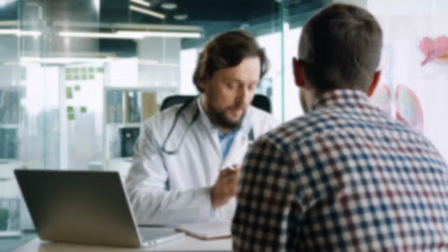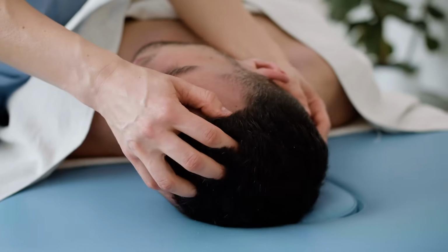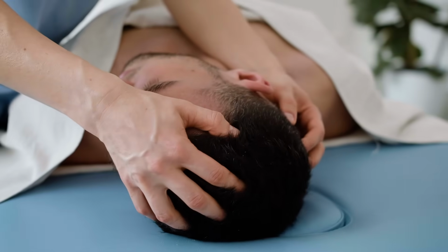It can only be done at a doctor's office at the price tag of several hundred to over $1,000 a pop. This is not the case with the second treatment, which is manual relaxation through scalp massage. You can massage with your bare hands, making it a prescription-free and inexpensive practice to try at home. Let's see how this is done.